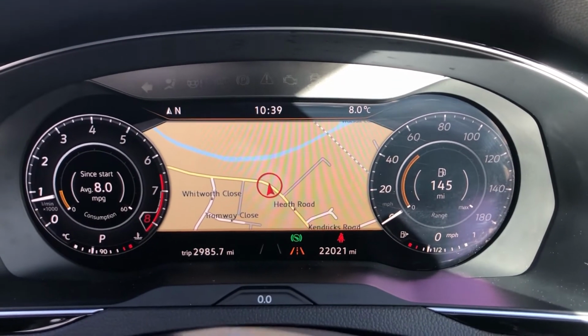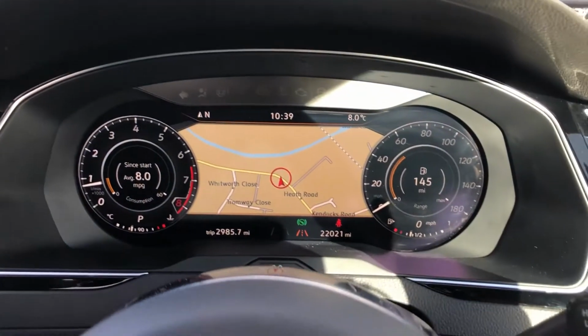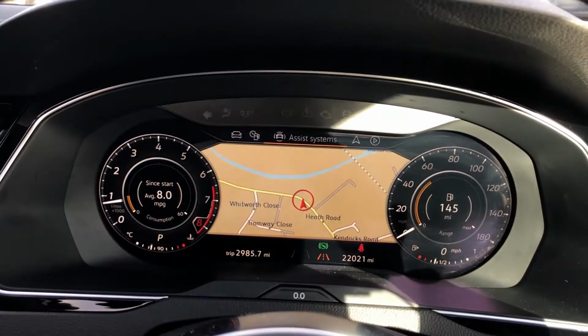You've got your speedo on the left, you've got your parking brake just on here, so that'll tell you when you're in drive, and you've also got your speedo, your fuel and your miles an hour on the other side. But if you don't like that, you can change your view and you can have your consumption, navigation, assistance and speed and everything on there as well.